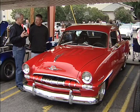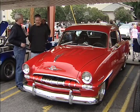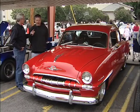When you bought it, was it a rust bucket, boxes of parts, or did you have something pretty solid to start with? No, it had really good bones. Basically, on the outside, it was almost like you see it today. But it's just the stuff that I've done that you can't see that has been changed, major.